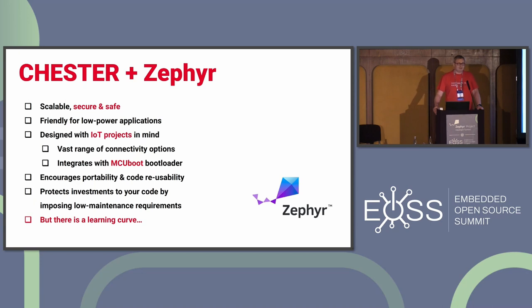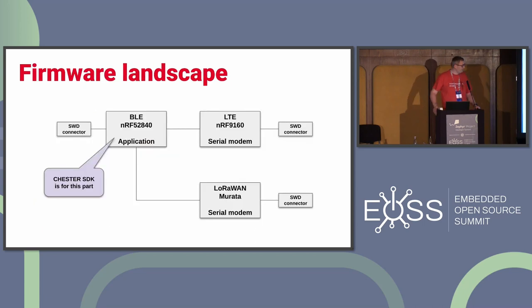And despite it is still some leap to jump, I would say it is definitely worth it, and it's a good protection of your investments into code in the future. How Chester looks from, let's call it, a firmware landscape.